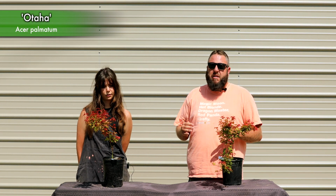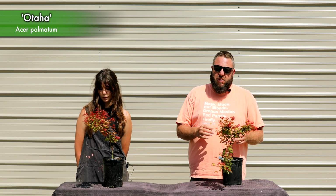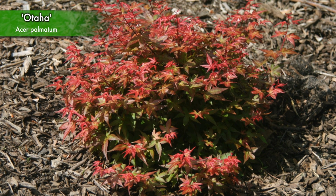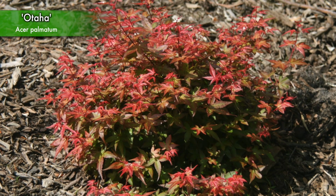It's basically a more durable Benihime. So we've offered Benihime before. Can be a little tricky at sites. Otaha tends to be a little bit more durable. A lot of those similar characteristics though. Older growth can be a light green. New growth can rival Acer palmatum Phoenix for that pink red.